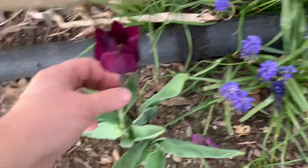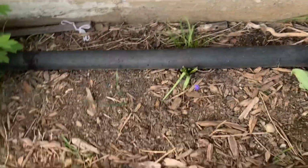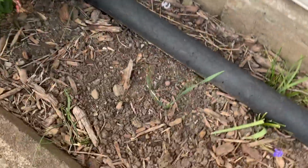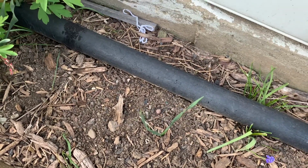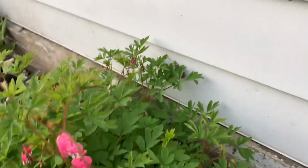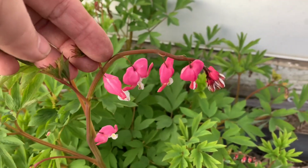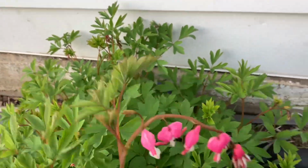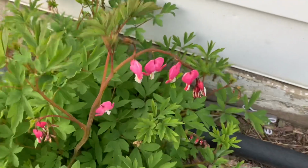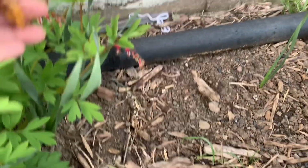And a deep purple tulip. Look at how pretty. It's coming to the end now, but there was a daffodil there. And my sister's favorite, Bleeding Heart. She loves it. This is its 3rd year. It keeps coming back, even in harsh winter. We are surprised. And in here, there is another daffodil.